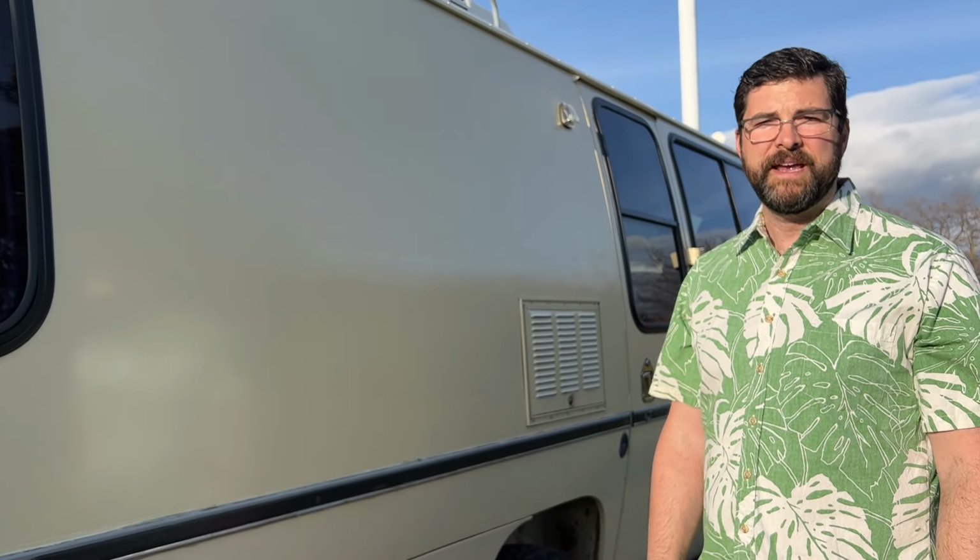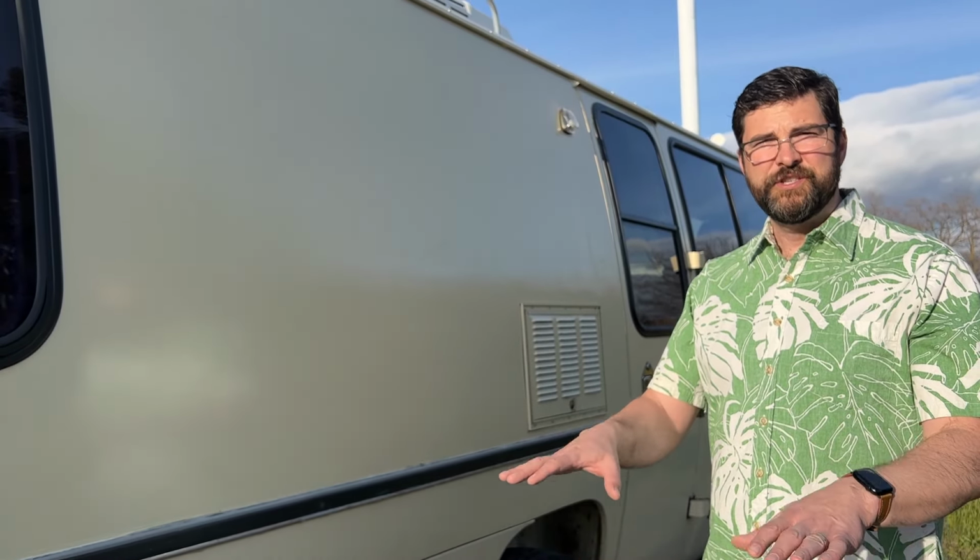It's still kind of rattly because it's a 45-year-old vehicle, but really it drives more like a modern minivan or car or something like that, in large part because of this air suspension in the back. And then when you get on site, you can adjust the level and level things out to accommodate whatever kind of site you're parked at.